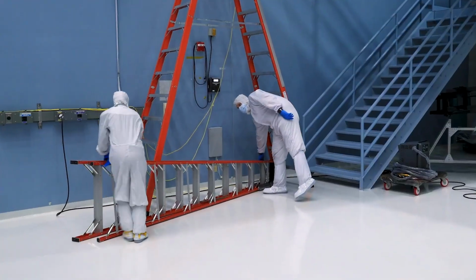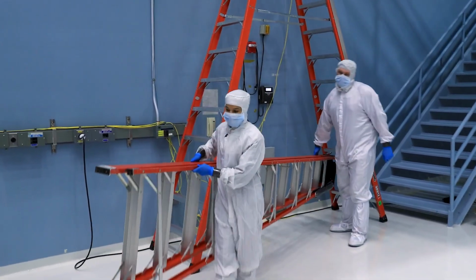All right, so I think we should probably go just maybe in front of the Pathfinder.